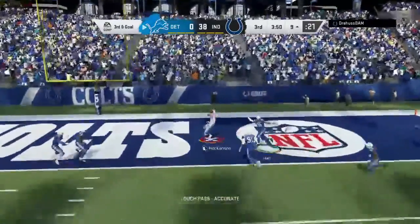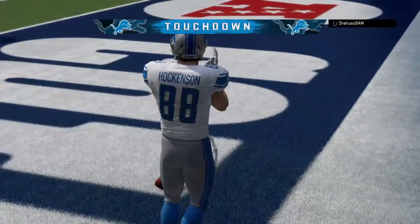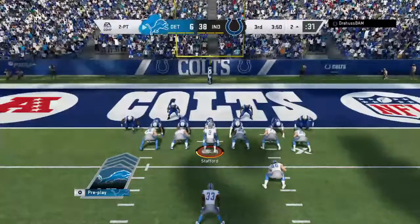And that is caught. Touchdown, Detroit. T.J. Hockenson, his 6th touchdown of the season. And it's for pride now, but the Lions do get a bit closer.